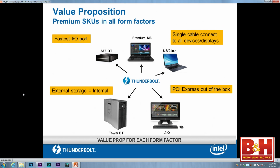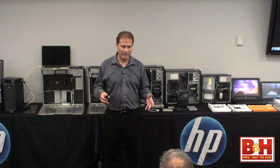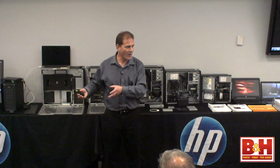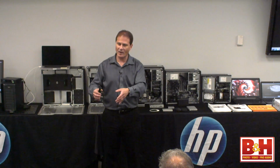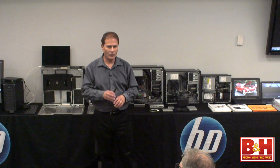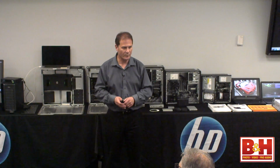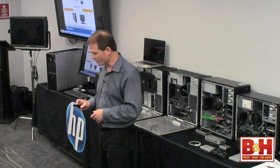Single cable connects to all devices and displays. That's the docking model that I talked about. And then also PCI Express out of the box. What that means is, particularly for a notebook or an all-in-one, you don't have PCI slots, you don't have expansion. This is a way that you can take PCI out of the box. A lot of manufacturers are taking their PCI Express cards, putting a Thunderbolt interface on them, putting a chassis around them, and selling them as Thunderbolt devices. So you have no shortage of the capabilities that you had when you had PCI slots. All of those things bring value to Thunderbolt in each of those form factors.